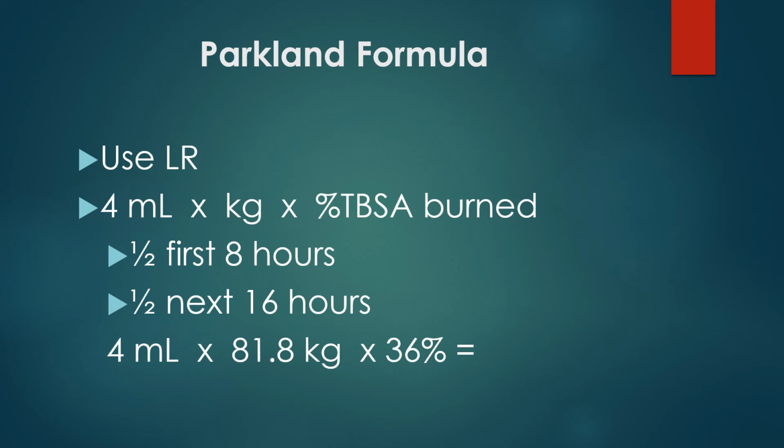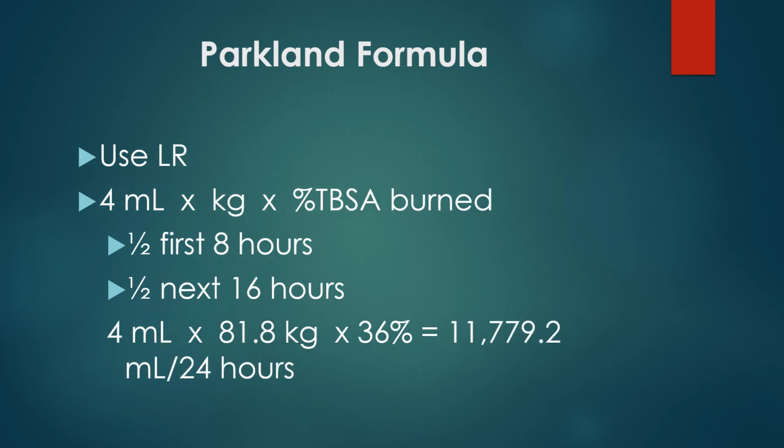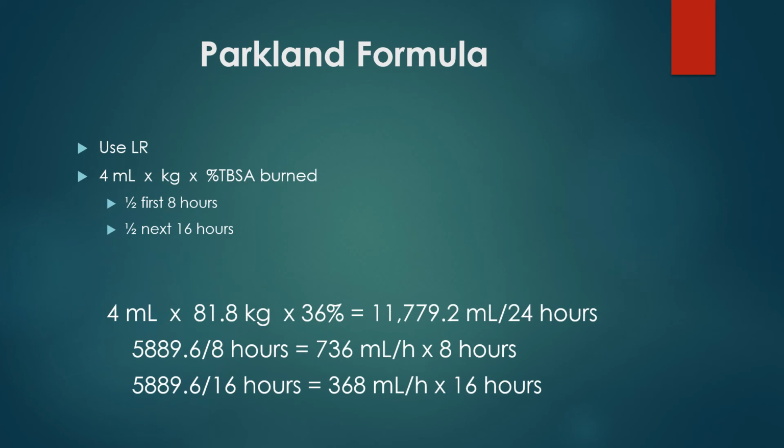So our patient, we're going to do 4 mLs times 81.8 kilograms times 36. And then we get 11,779.2 mLs in the first 24 hours. That's how much we're going to give him, and that is almost 12 liters of fluid. And then like I said, we divide it in half. The first half we divide by 8 hours, and that's our mLs per hour for the first 8 hours. The second half we divide by 16, and we get how many mLs per hour we're going to program our pump for the next 16 hours.